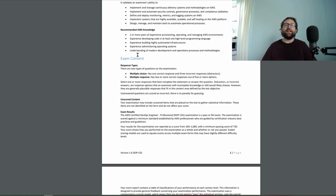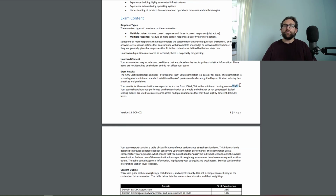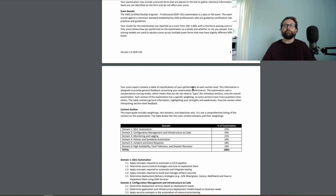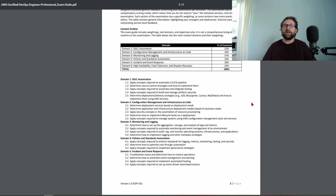All right, again, like always, multiple choice, multiple response exams. A score of 750 is required to pass. And we've got 6 domains: SDLC automation, configuration management and infrastructure as code, monitoring and logging, policies and standards, incident and event response, and high availability, fault tolerance, and disaster recovery.